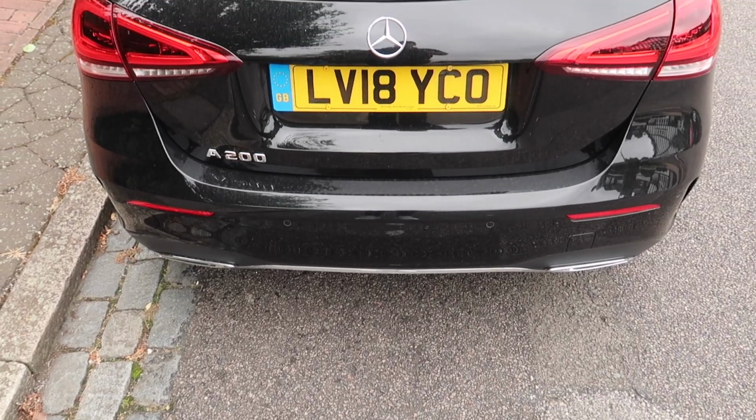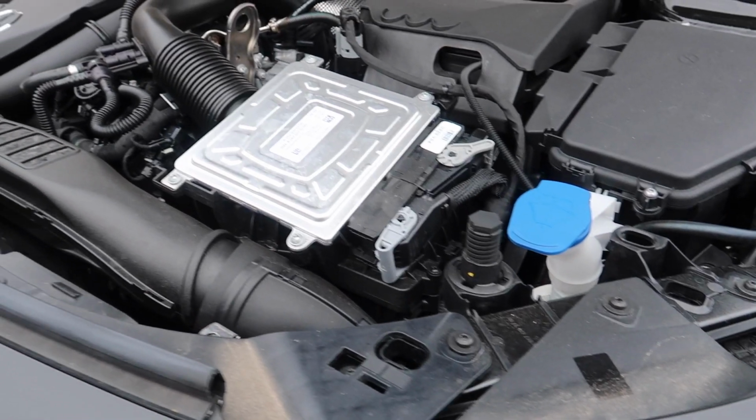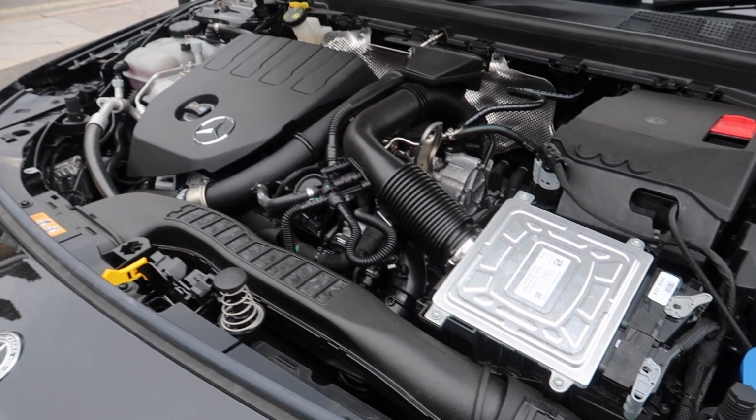So this A-Class, this is an A200. It's 1.3, but it has a huge turbo, which is pushing the car up to 160 brake horsepower, and that for quite a small car and quite a small engine, is quite a lot of power. So it's something different, and I'm sure your insurance would appreciate how small the engine is. There is quite a big kick to it as well. It's a bit nippy. Yeah. It's a little bit nippy.